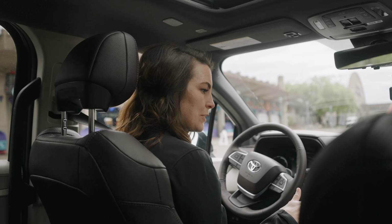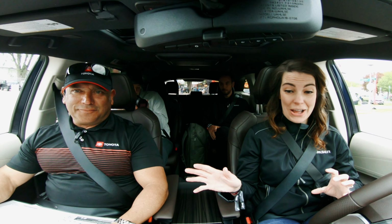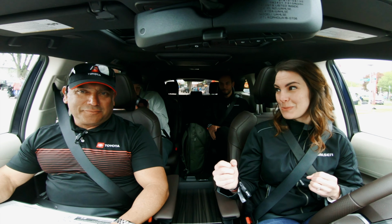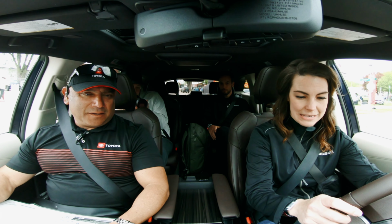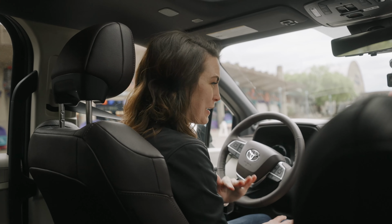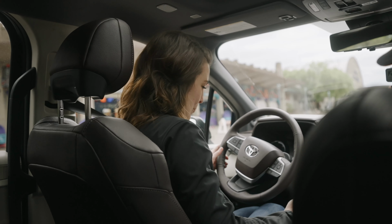All right, so we're in the 2022 Toyota Sienna. I'm with Rod, and you're going to kind of talk me through this while I'm behind the wheel. And I have to say, this is so nice. You've got Adam in the back, ready to recline. Tell me what I'm working with here.